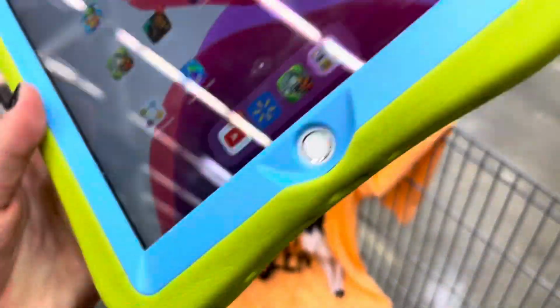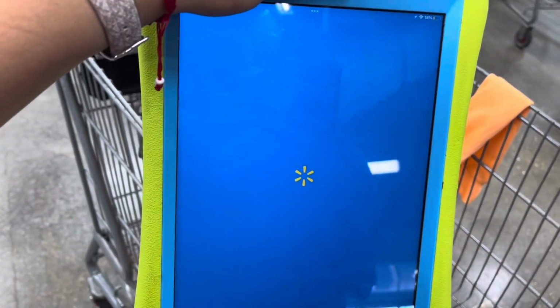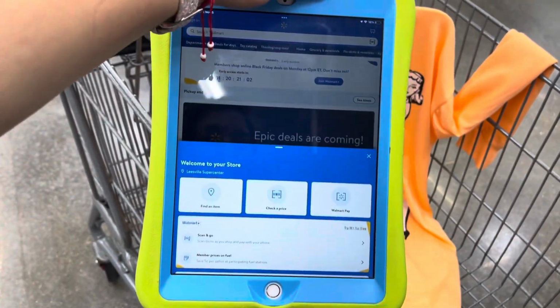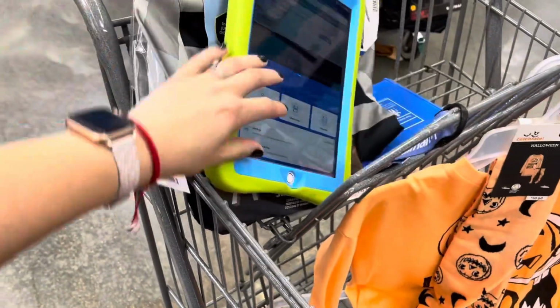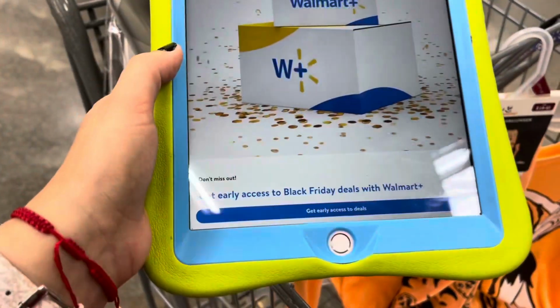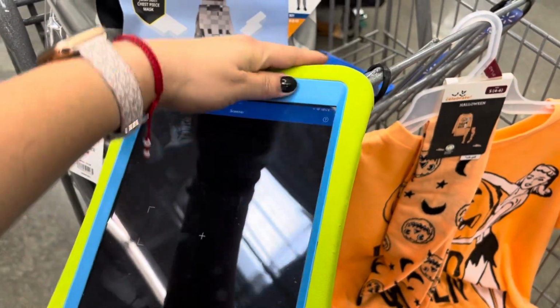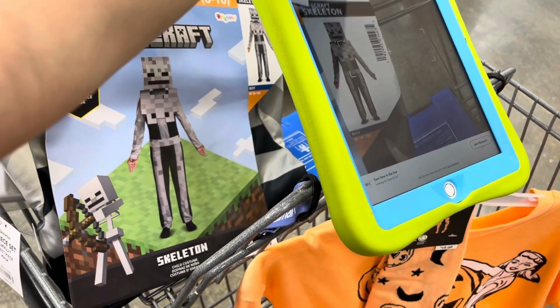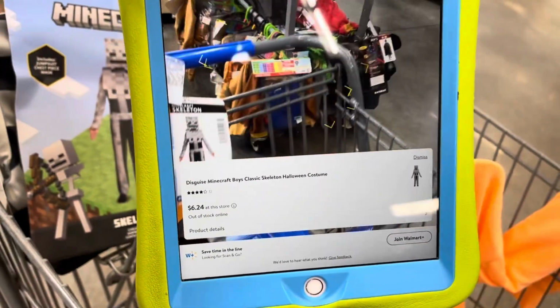So I actually went live just to let you guys know that we can do pickup too for some of the Halloween items. Let me just go to the Walmart app, as you guys can see there. And then we're going to go to scanning. It says scan and go. Let's just go there. I do have my baby with me. He just fell asleep. So we're just going to go to the scanning section here, the barcode. Hopefully it does show up. Let's see. If it goes through, these are $6.24, so it is showing up.